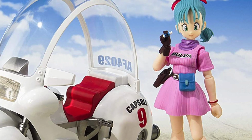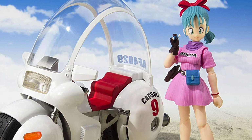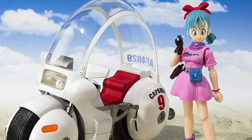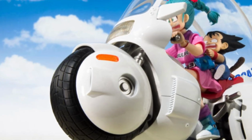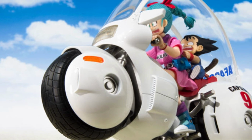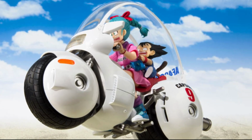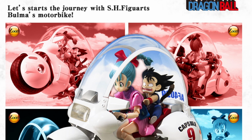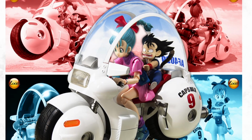And although this may not be its own part on the list, a separate release that they went and did was do the motorbike that Bulma had actually rode around in. I didn't get it, but just including those types of things is really fun. When it comes to this Bulma, the articulation's pretty good, the quality of the figure feels nice as well, and the play factor with the gun and everything like that is also really well done. So definitely props to Tamashii Nations for that.